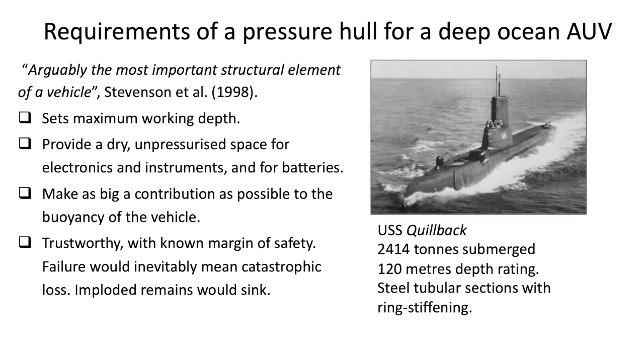The pressure vessel generally sets the maximum working depth. It's going to be the largest pressure system inside the vehicle. It's going to be the most expensive part of the pressure housings in the vehicle. And we needed to provide dry space for these batteries, 5,000 of them. We need dry space for the electronics. We needed to contribute to the buoyancy of the vehicle.